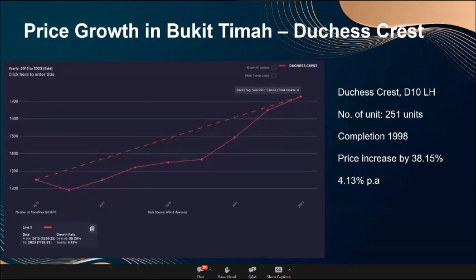Even for developments like Duchess Crest, I think it's the cheapest development in Bukit Timah. It's a 99-year leasehold, and it's already very, very old. Completion in 1998, about the same age as me. The price increase is also about 38%, and the per annum growth is about 4% per annum. Amazing, right? Even for a very, very old development.